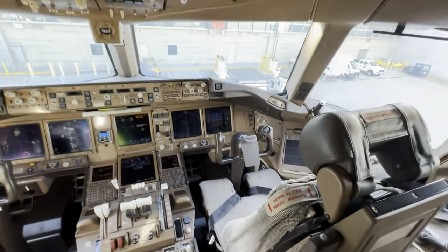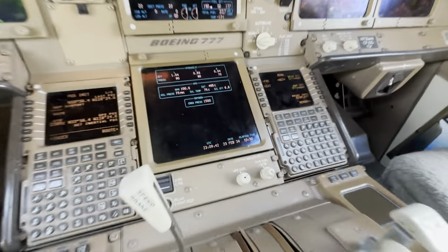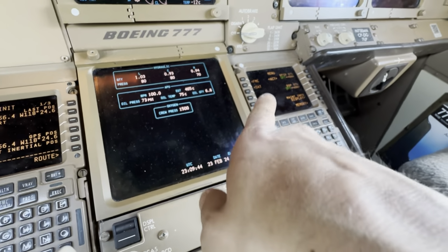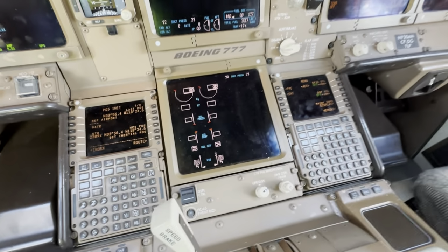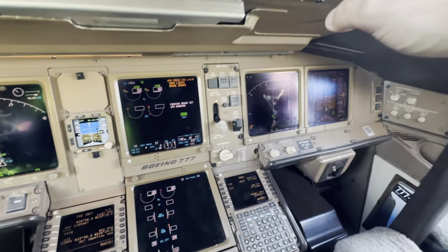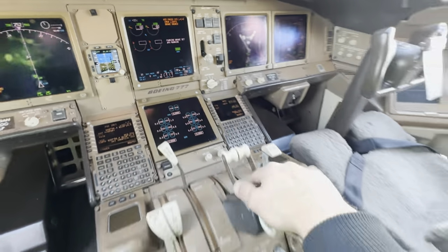There we go. Beautiful. Status normal, hydraulics good, oxygen good. You guys see me do this a million times. Service the engine oils, those are good. Tire pressures, everything's good.